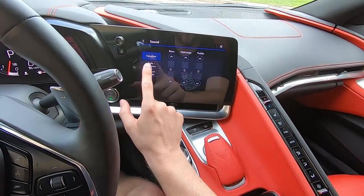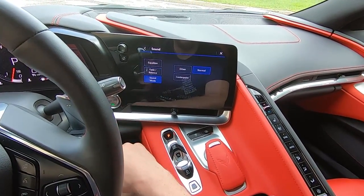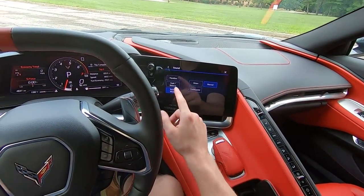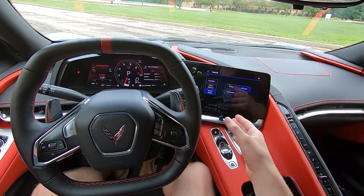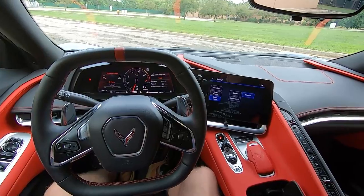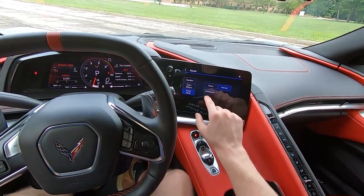Other sound settings, you've got your standard front, rear, left, right, fader, and balance. And then sound modes, you've got normal, driver, and center point. The driver is going to focus sound right here on the driver, and center point is going to create a little bit of a holistic 3D surround sound experience, kind of Bose's surround nomenclature.